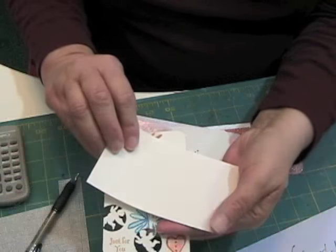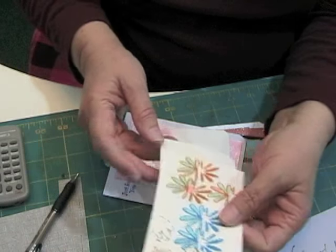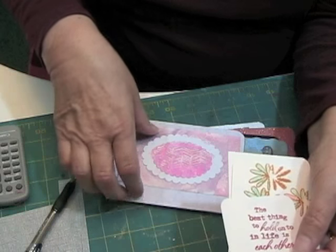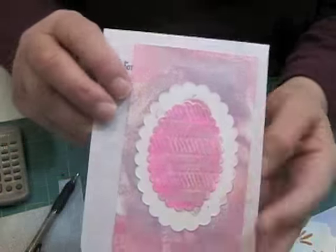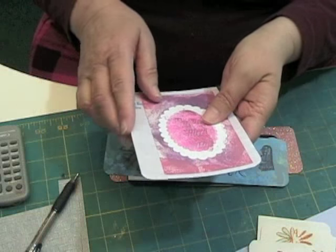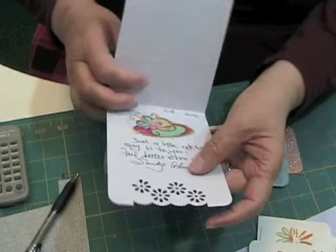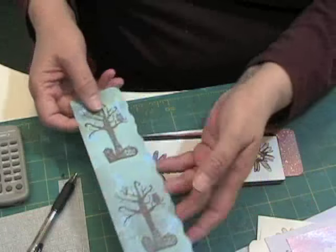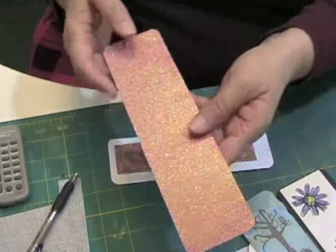Oh, these are awesome. You make me laugh, and one and only. Our love is the greatest gift we can give one another. The best thing to hold on to in life is each other. Oh. This one says, just for you. That's totally cool. Look at the paper, the shiny paper. And then that one, there's some kind of an embossing folder texture. That's wonderful. And this is a card. Just a little note to say hi to you. Feel better soon, Sandra. Oh, what a delightful border punch for that. That is great. On some bookmarks, some trees, and some flowers. Oh, some glitter paper.